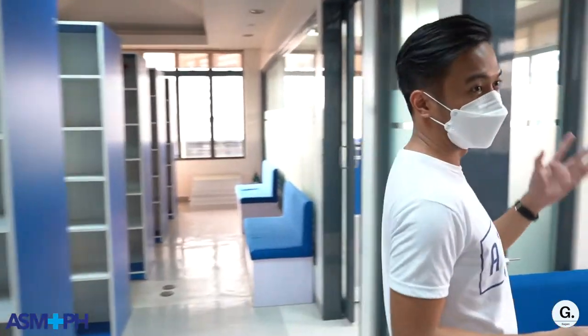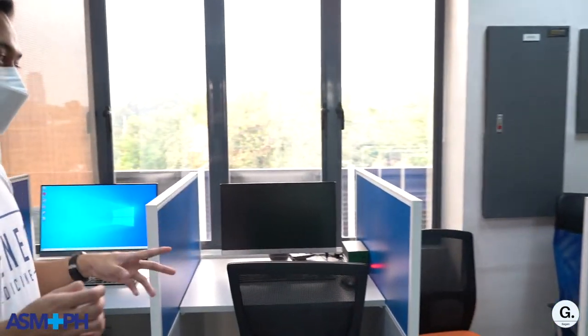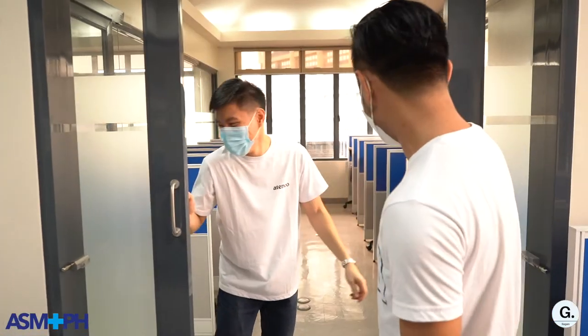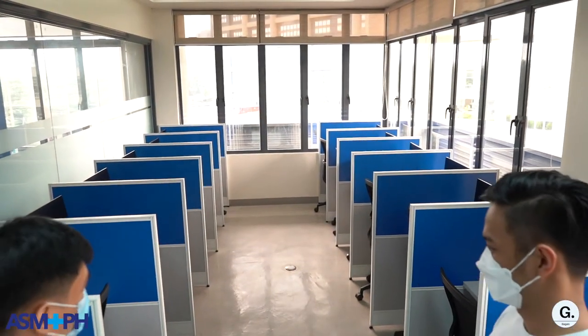So we have here one of our computer rooms. And as you can see, maganda yung computers na ginagamit here. You can use it to write your papers, to cram those last minute papers if you want. And you can also use them to access the online resources that the library has. But wait, there's more. What a reveal. So madami pang computers dito. So this is a dedicated computer room talaga.